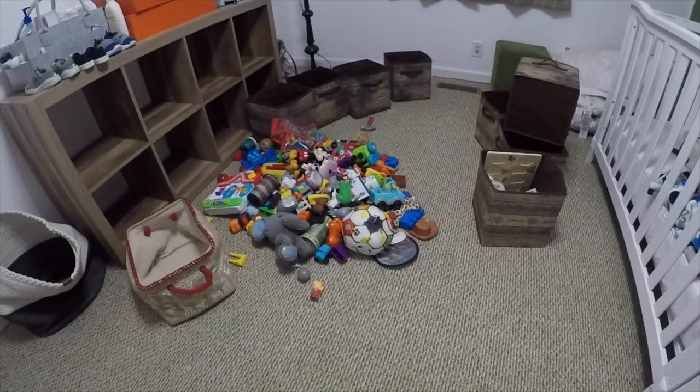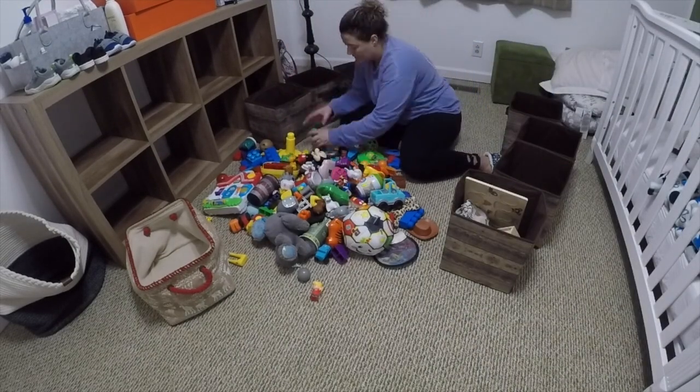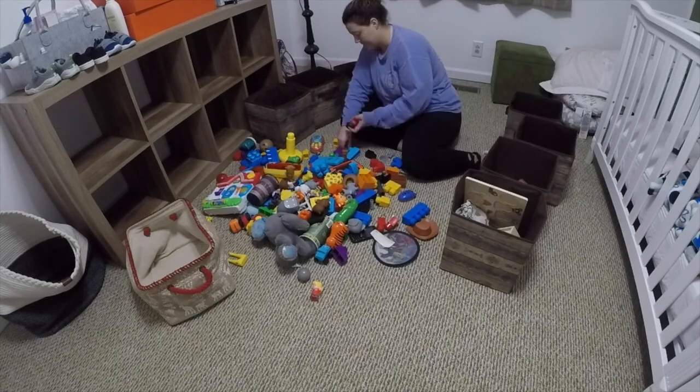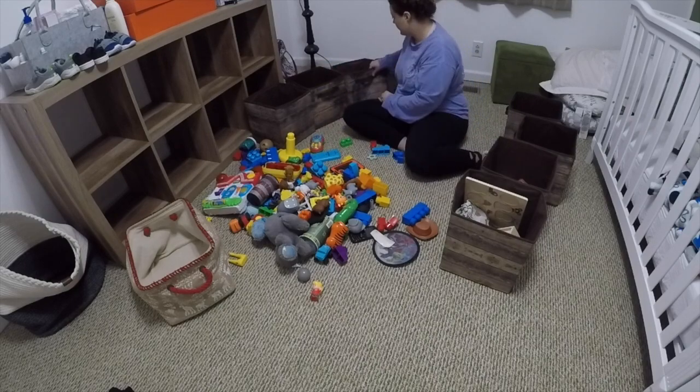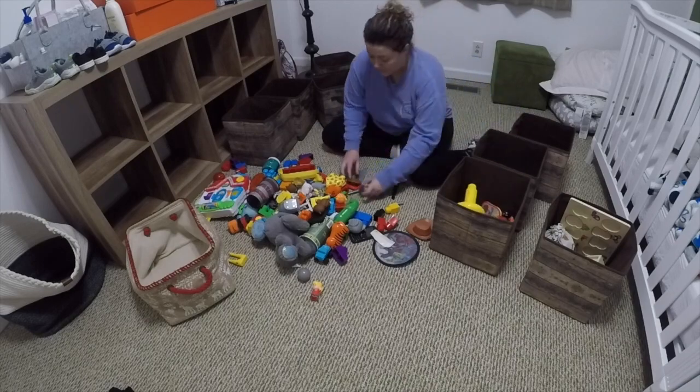So as you can see, my son does have a lot of toys. We did just move into this house, so we're still working on organization and trying to figure out where we want the toys located and how we want the toys to be organized and put away.